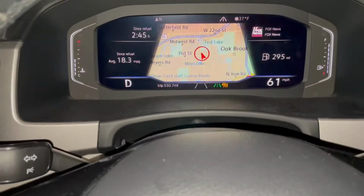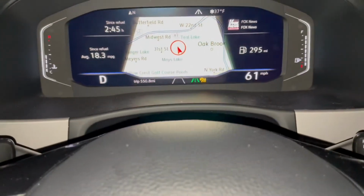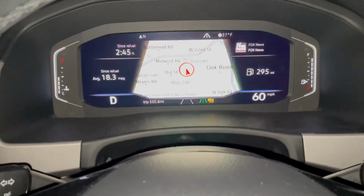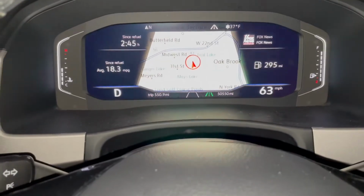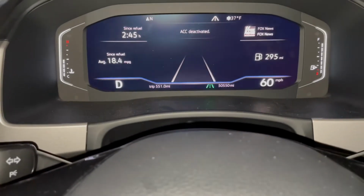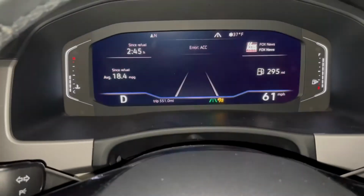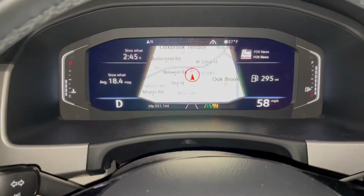So this is the new error that I'm seeing. Error ACC. When I try to press cruise control, I get that error. Cruise control will not engage. I can go back and forth, toggling on and off. Cruise control deactivated, and then I turn it back on. Still error. Cruise control will not engage.